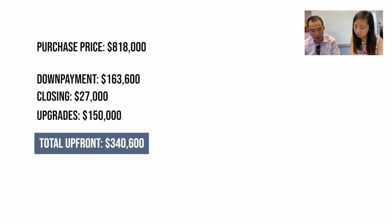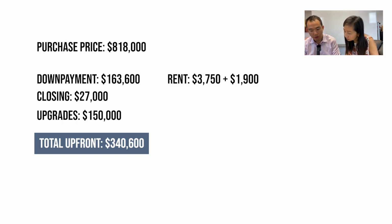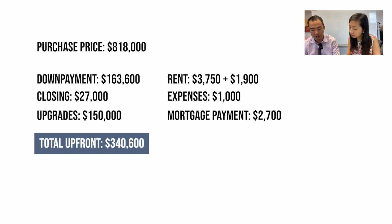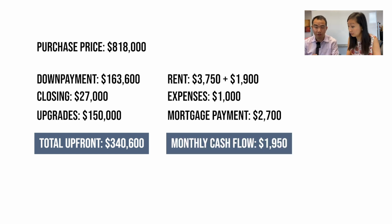So there's 2 units in the property. The upper unit was rented out for $3,750, and the lower unit was rented out for $1,900. So the total rents on the property were $5,650. There's approximately about $1,000 in monthly expenses. It's broken into about $300 for taxes, $500 for utilities, and approximately $200 for insurance and other smaller things. The original mortgage was $2,700 a month, and so the positive cash flow generated on the property was $1,950. That's really quite a high cash flow.